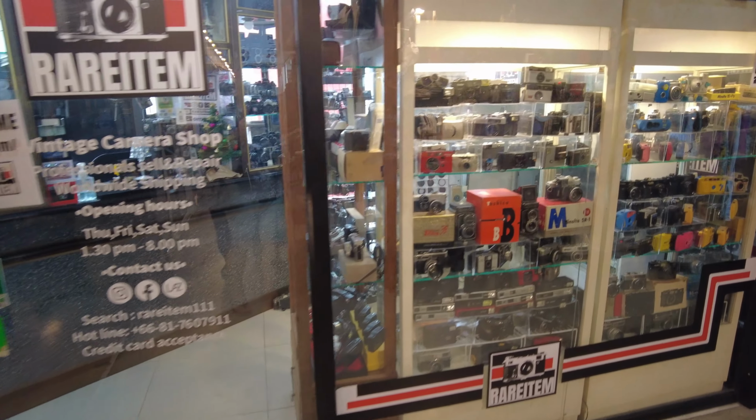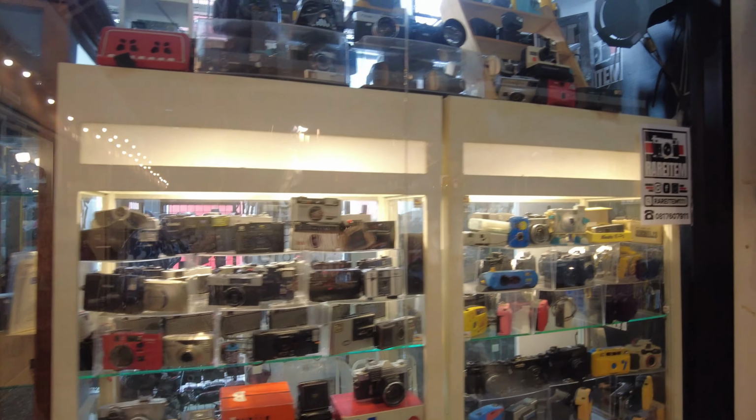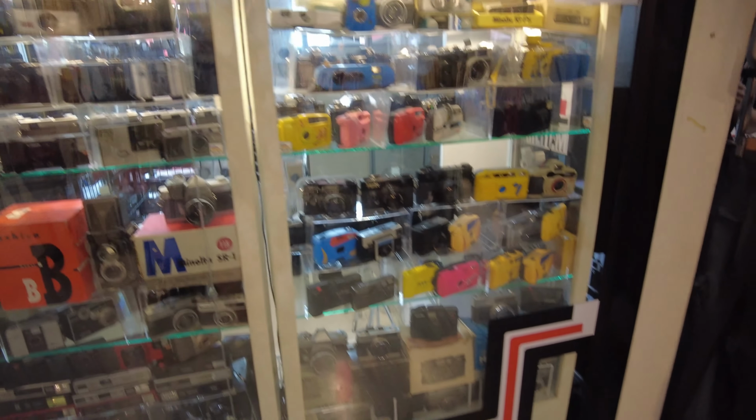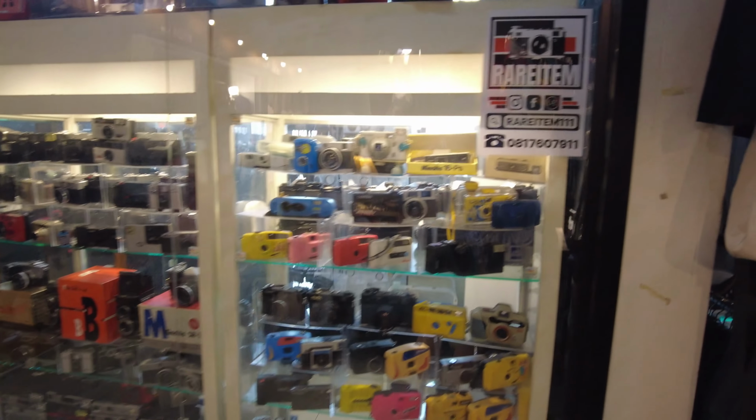There have been a few vintage camera shots so far. So if you're into your vintage 35mm or medium frame, you'll probably find something.